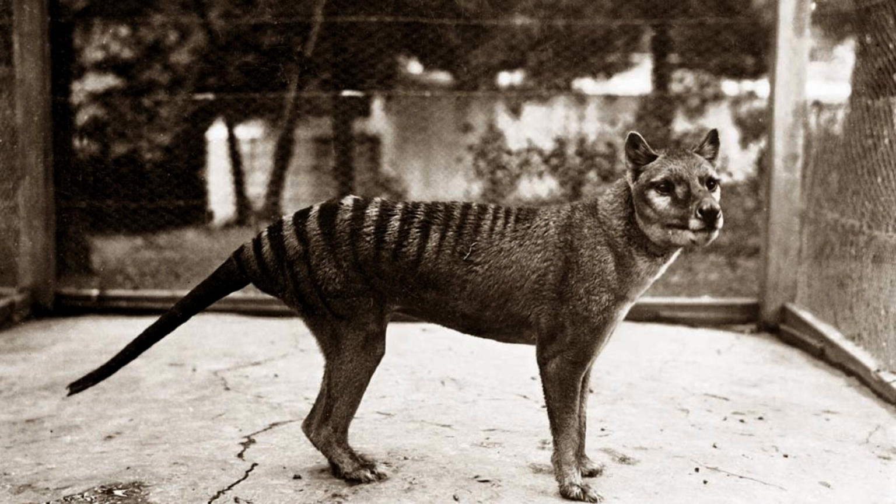When European settlers arrived in Tasmania, they thought it was killing their sheep, so they relentlessly hunted it, which led to its demise. On the 7th of September 1936, the last one died in Hobart Zoo. Its extinction was so recent that you can see some old black and white footage of living animals. Today, many people deeply wish it hadn't been driven to extinction, and in 1999, a project was launched by the Australian National Museum to resurrect it.